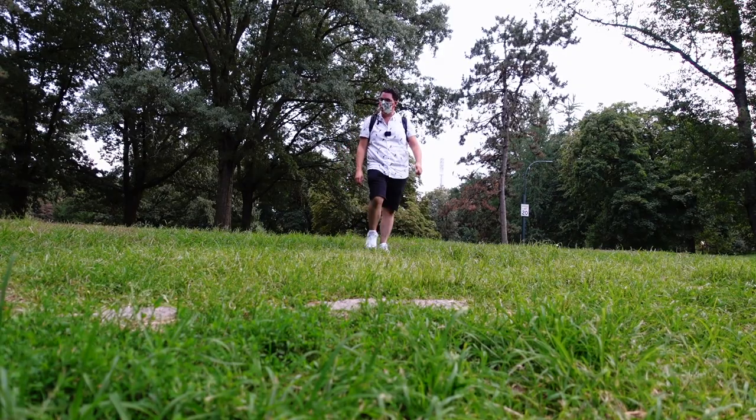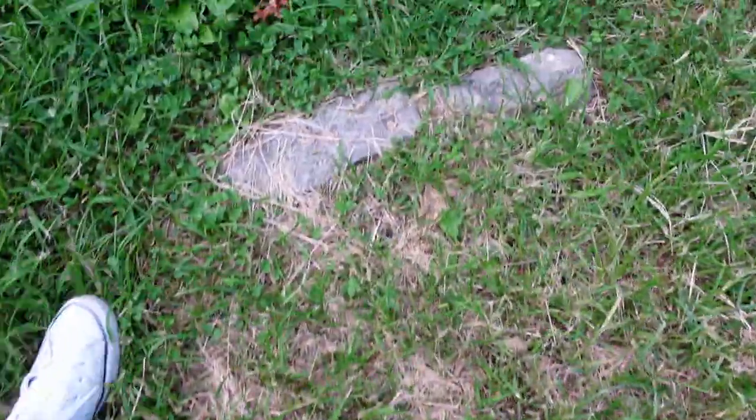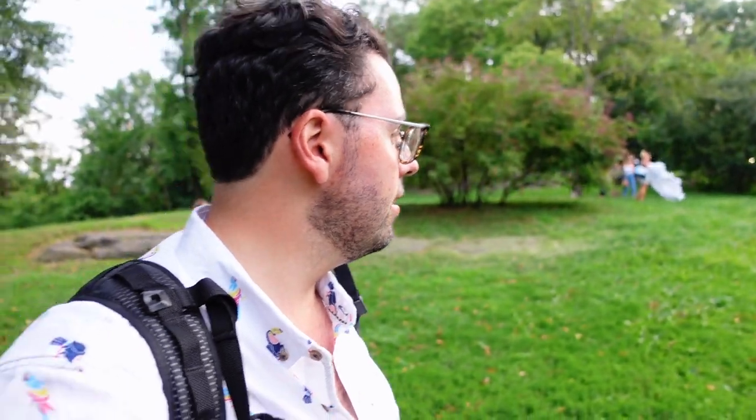Many of the African American families, their community was ripped apart, and they were put in different housing projects around the city. It's a very sad tale, and there's barely any remnants except for a few stone blocks that mark the foundations of their houses. It serves as a reminder that even though we have this beautiful park, it does sometimes come at a cost.